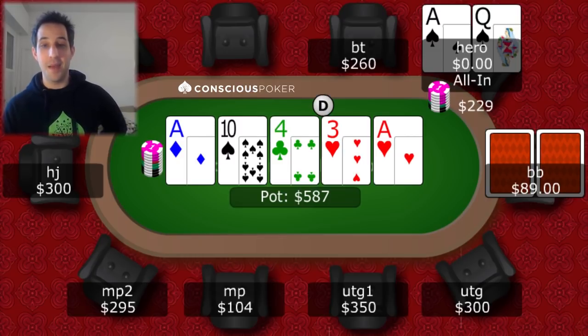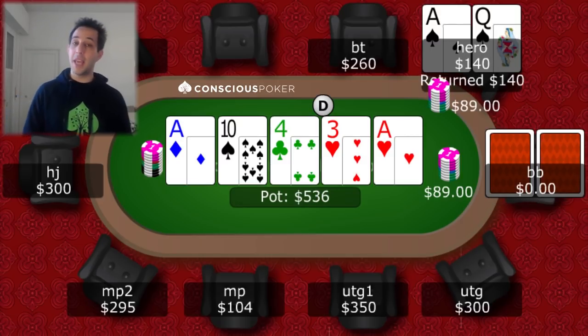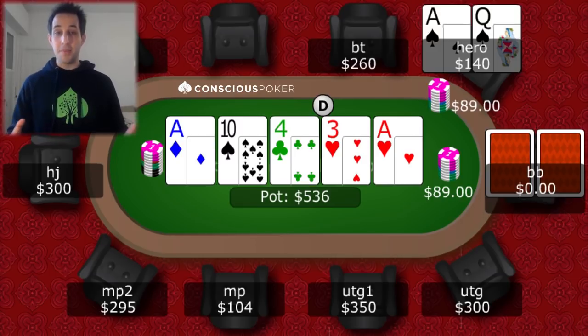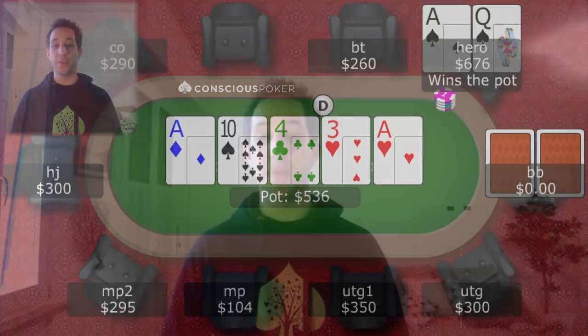That is actually what happened. We go all in with ace queen and the big blind calls and mucks. So clearly the hero in the hand must have known something that we didn't about the big blind because of the way he played this hand. But I think this is a little bit aggressive. You have to have a pretty particular read on the big blind here to justify playing the hand this way.